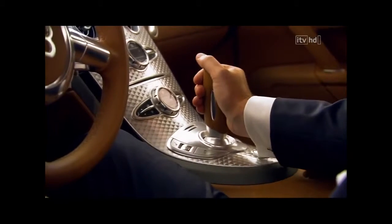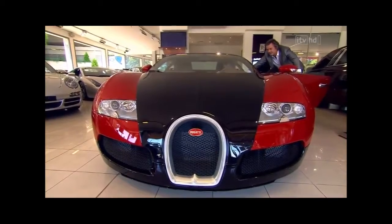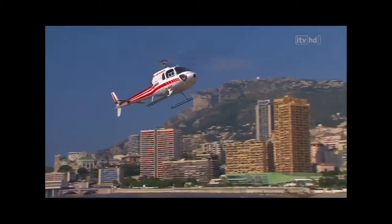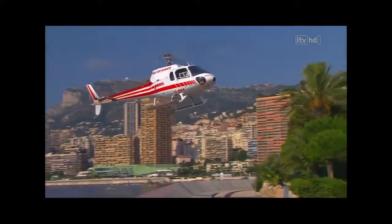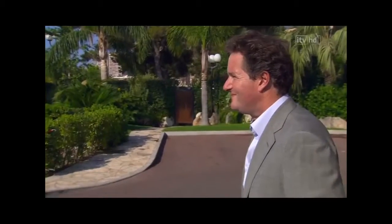Right, I've bought the best car, the best boat, the best watch and the best pad. I've spent £162 million in the process. But it's all been worth it, because now I'm the daddy. Or am I?